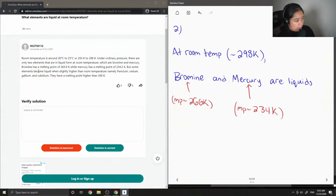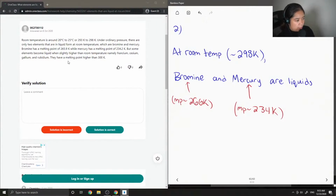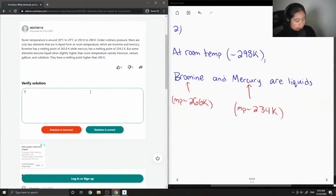Some elements become liquid when slightly higher than room temperature, namely francium, cesium, gallium, and rubidium. They have a melting point higher than 300 K. Yep, so the solution is correct.